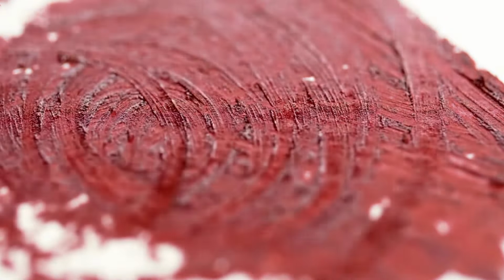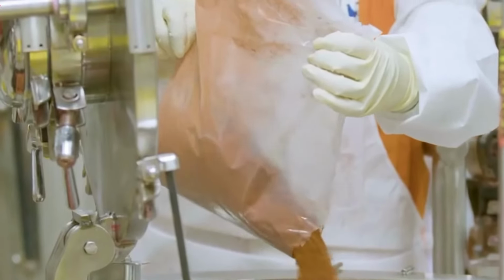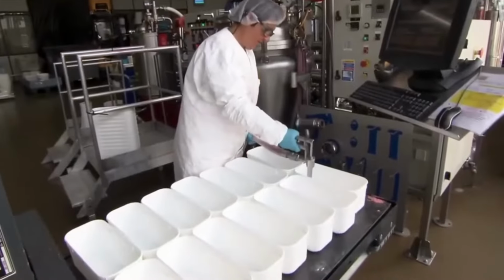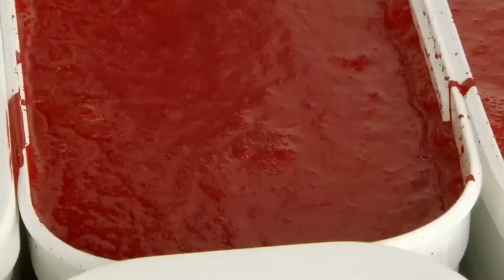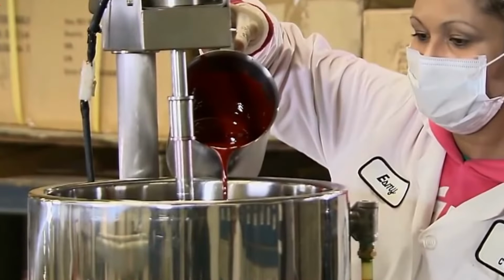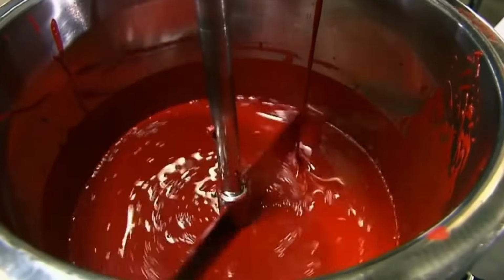Pigment is poured in until the mixture thickens and becomes creamy. It now has the right consistency to be molded into lipstick. The lipstick mixture then moves to the next stage, where it is poured into a filling machine by another worker. After approximately 2 hours, the liquid is ready to be transferred into plastic containers. This filling system includes a built-in mixer to maintain the creamy consistency of the mixture.